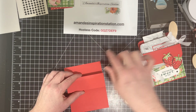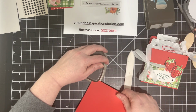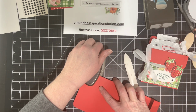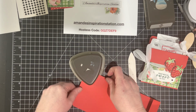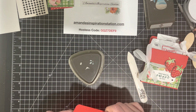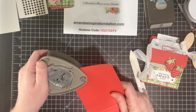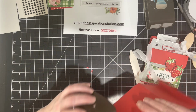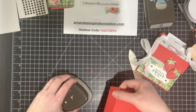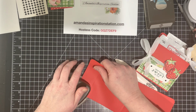All right, now you don't have to round your edges, but for this project, I actually like the edges rounded. So I'm going to go ahead and put this in here and round my edges. It's going to drive me nuts that I don't remember the name of this punch. Detailed triple punch, is that what it is? Oh, I don't even know, but I don't want to go get my annual catalog right now. Okay, hold on. Let me get that in there. There we go. So I think it's detailed something punch. All right, so we're going to round all the corners.